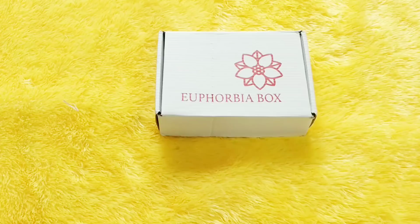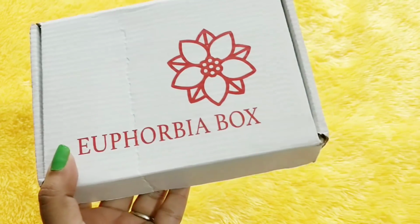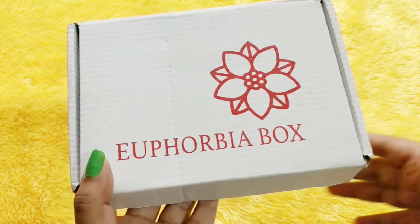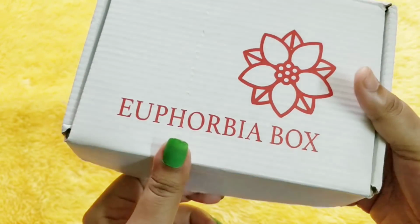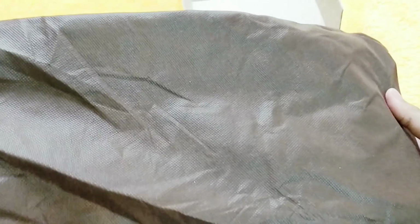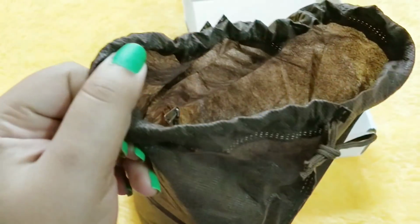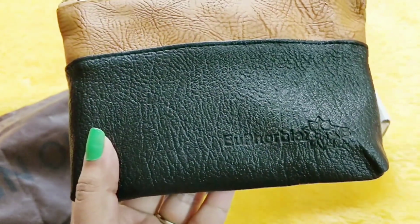So let's get started. Here we have the Euphorbia box for the month of April, and it is a revamped box in all senses. I'll show you how. The outer packaging is a typical cardboard packaging, and it has Euphorbia written on it. Once you open it, first up, all the products are inside this reusable pouch, and I think you can even use this for storing your shoe or even during traveling. So this is like a reusable product, and inside that, ta-da, we have the new facelift of Euphorbia.